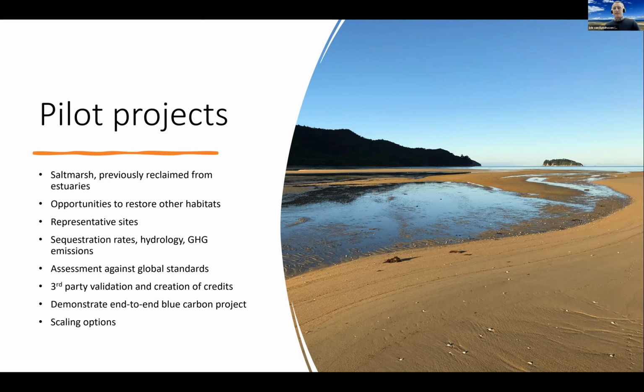The idea here is, as I said in my intro, that it's really end-to-end. How would you start and follow through and deliver a blue carbon project? To further elucidate the rates that you can expect, at least in the local context where these pilot sites will be located, but also the structuring of the financing. Do we need grant funding to make it work? Are they viable on their own? And how might you go about marketing credits?